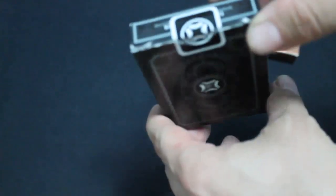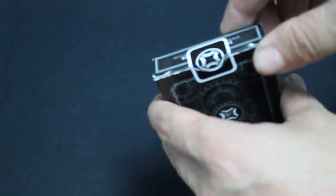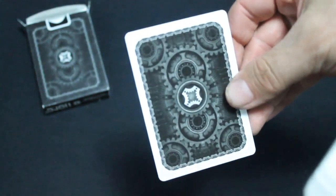You see the back design, custom seal with a cog type thing on it. Inside you get an ad card for Mechanic Industries. Those borders are pretty bad. And a playing card.